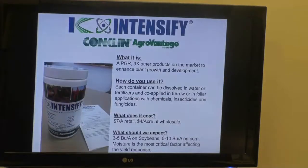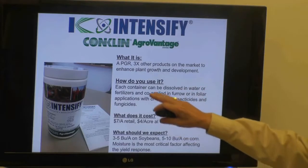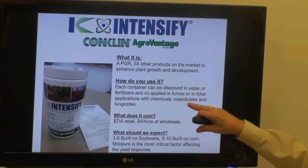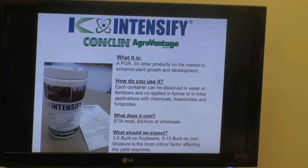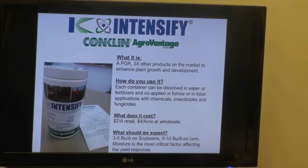Okay, let me go back to this one. So again, Kip tells me it's 3 times the concentration of other products on the market, but it's half the price. Each container can be dissolved in water, fertilizers, and co-applied in foliar or in furrow. Chemicals and insecticides should mix with. Cost per acre retail is 7. Your cost if you're buying wholesale is at 4. And what you should expect, 3 to 5 bushel on beans, 5 to 10 on corn. Moisture is critical. He says the wetter the year, the more dramatic the results are going to be with this product.